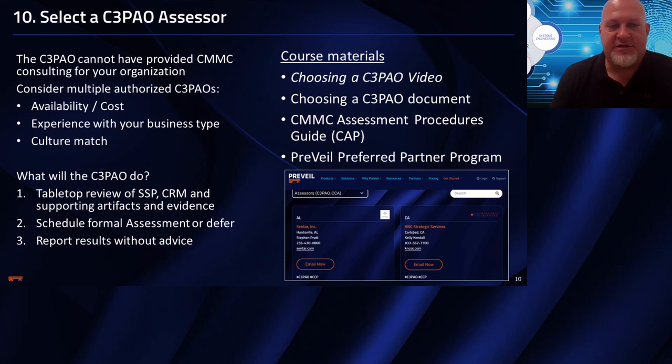So you want to look at cost, you want to look at availability. Right now, the JSV, Joint Surveillance Voluntary Assessment Program, is a really good way to get your initial assessment and your initial certification. With that, you can hire a C3PAO that will come in with DIBCAC, and DIBCAC will issue a score at the end of that. And then once the rule is final, that will convert to a CMMC certification for you, assuming you've passed with a 110 score.